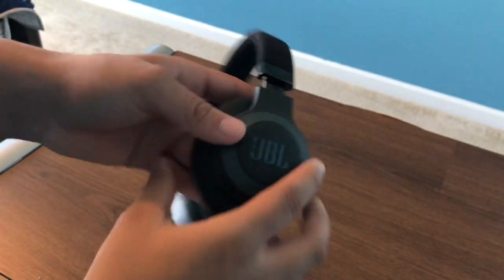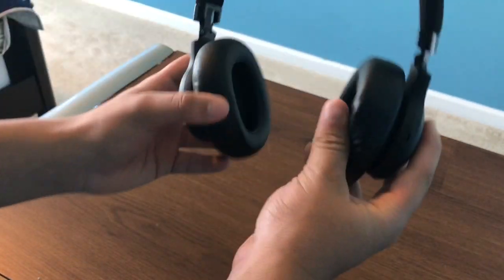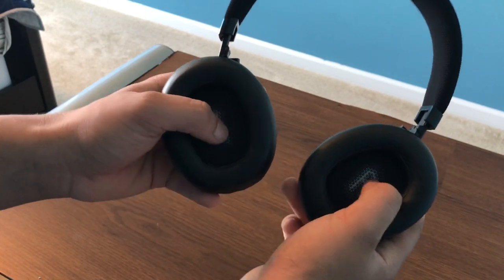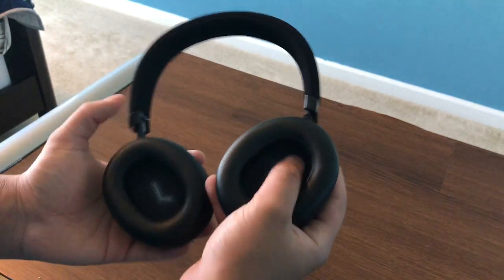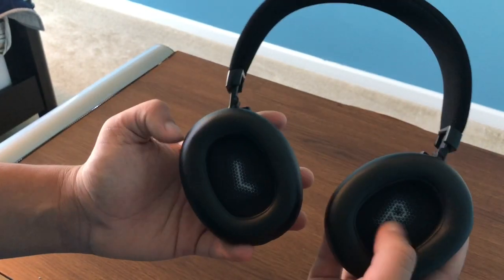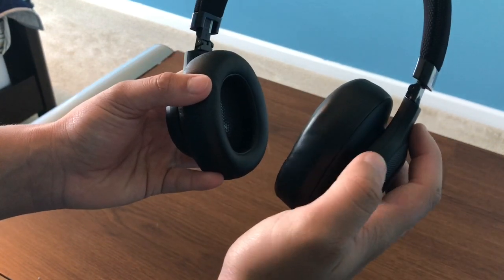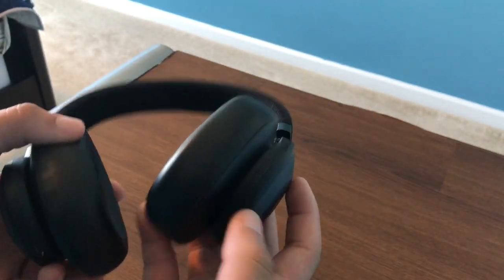You have to hold it for 2 seconds, and so let's say it's on someone's head. This is your right, this is your left. I like how it's actually white in the ear cup, so it's a lot easier to see. It's white with the contrast of black, which looks nice. And so you can easily put them on your head. Turning them on, you would flick this switch right here.